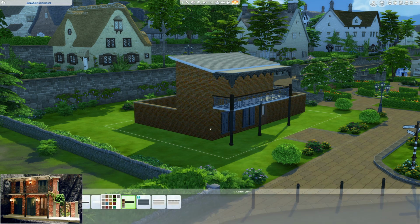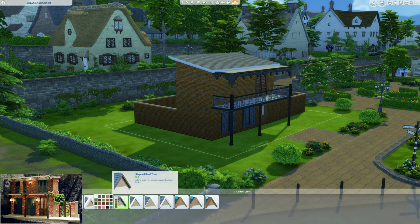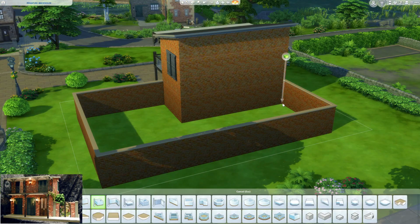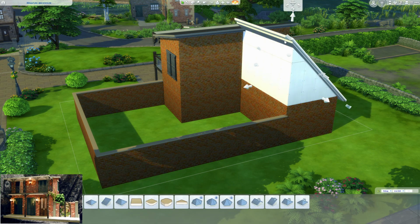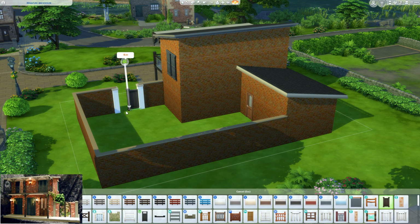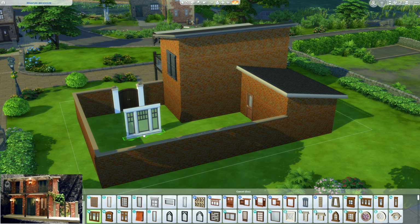I don't think I've ever built a brick house before. And I actually really enjoyed it. I enjoyed it being so small and not having to think about all these rooms that you have to furnish. So that was actually really nice for a change to have a smaller house. And I really enjoyed building the garden as well.